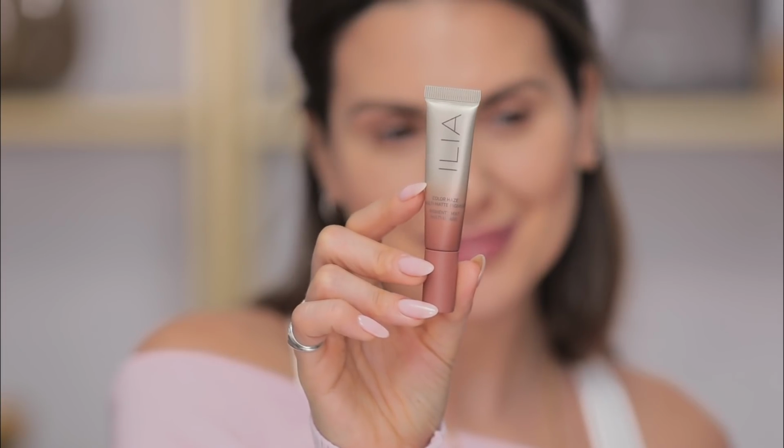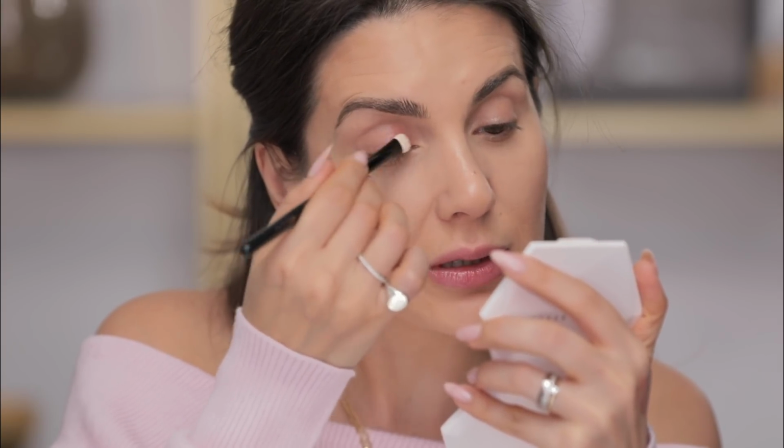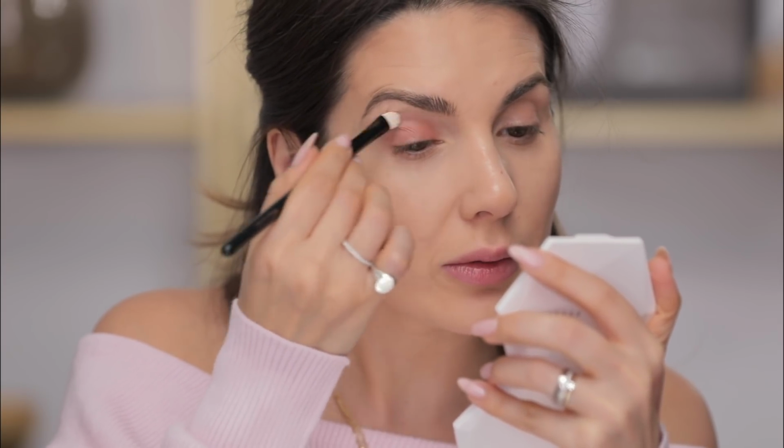The next thing I'm going to use is this ILIA Color Haze Multi Matte Pigment. This is the kind of product that you could use on your eyes, on your cheeks, everywhere. So I'm probably going to use it on the cheeks as well. But first, I want to apply this on the eyes. I'm taking this brush from Asylum. This is in Alva. And apply this as a base, just a little bit of color into the eyelids.